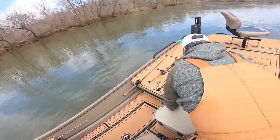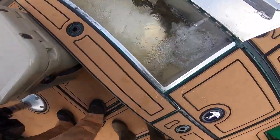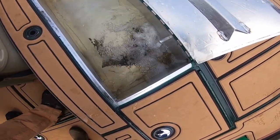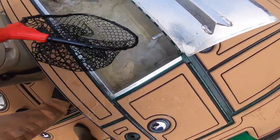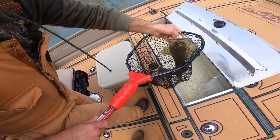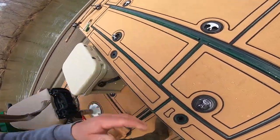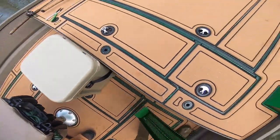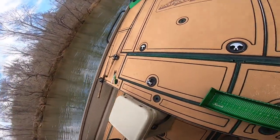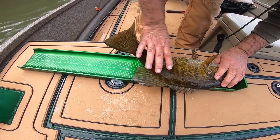Let's see what he looks like in the live well. He looks like he wants to get out. That is a freaking giant, man. He might go. He'll be very close to 20 inches, I believe. I believe he's gonna go.